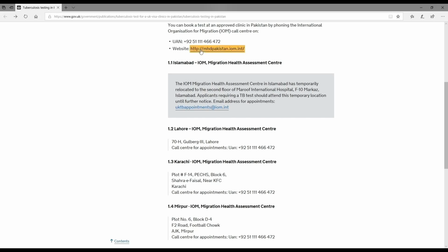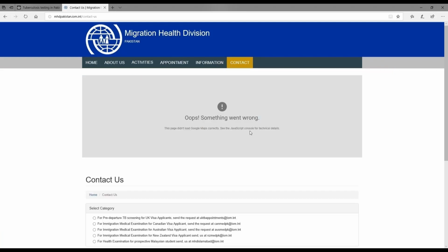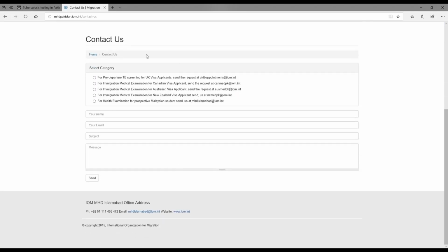So I clicked on this website here, and it took us to this Migration Health Division of Pakistan. I went straight to the contact center, and it brought us to this page here, where there is a list of categories, and the first one is for pre-departure TB screening for UK visa applicants. Send the request at UK TB appointments at IOM International. So we wrote an email to this email address here, and did the same on the page as well.